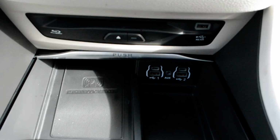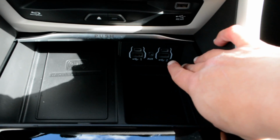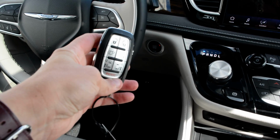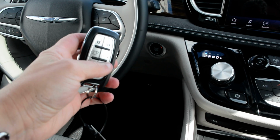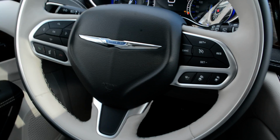Down into your center console area, you can see your DVD player there, wireless charger, your media port hookups just in through there. A little bit of storage space included for you there. Your push button start, so you do have keyless entry. You can see the key fob for the unit here. So remote start is included, a great feature you don't have to worry about post-purchase.